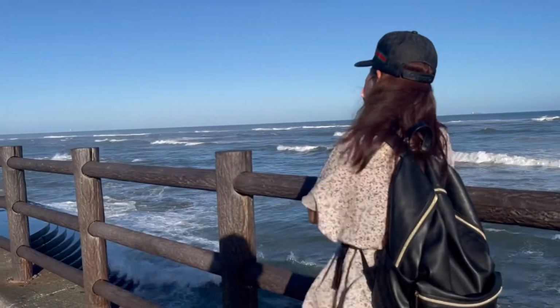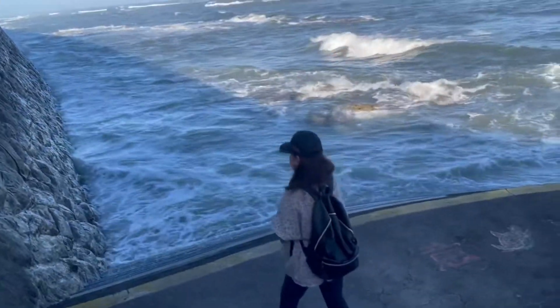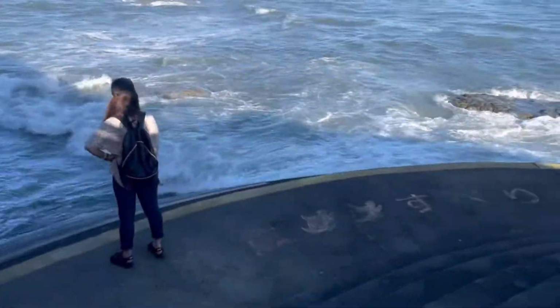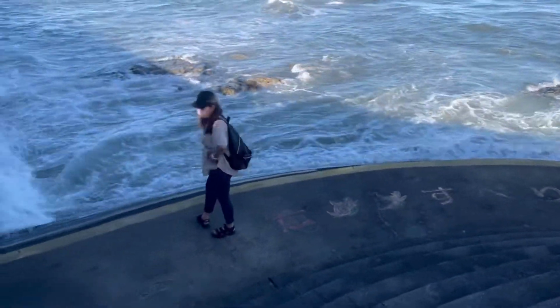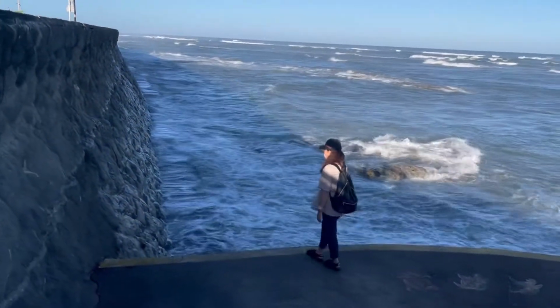If you're really a nature lover, you'll appreciate the beauty of the simplicity of nature. Being here gives me a feeling of peace, solemnness. I don't know, I can't explain my feelings.